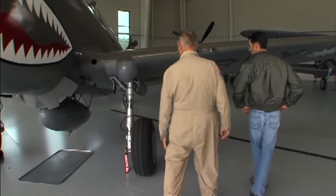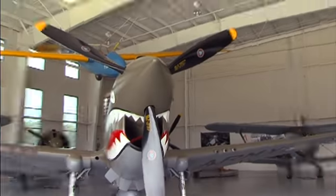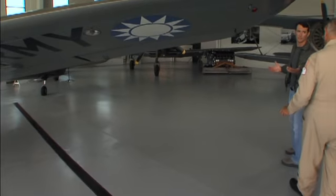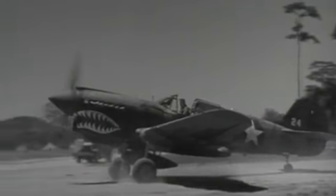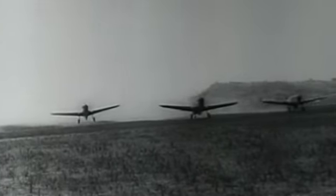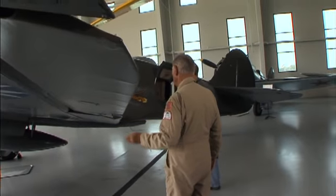You notice the landing gear struts on this airplane, it's built like a tank. It's very, very strong. I would assume because it was meant to take off and land on unimproved surfaces. Well, I guess when they operate out of China, they didn't have a whole lot of runways. No, they all had dirt runways. And boy, I'll tell you, it was built for rough use. It did its job. Yeah. For its day, this was quite an airplane.